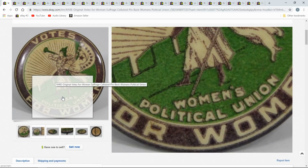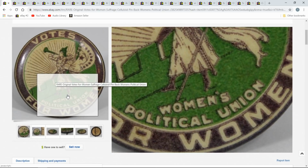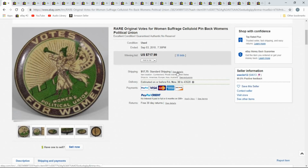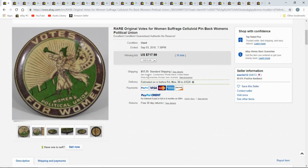Votes for Women. Now, this is another pinback. Anything that says Votes for Women is worth money. So, Women's Political Union. So, this is a political piece. This is a women's movement piece. This is an advertising piece. This is a pinback button. You know, it's just got several areas this could go into.